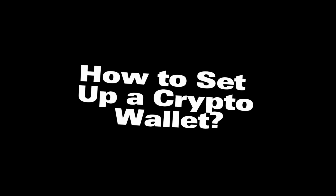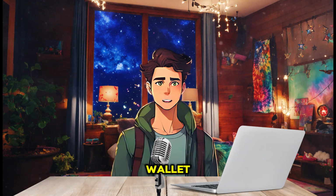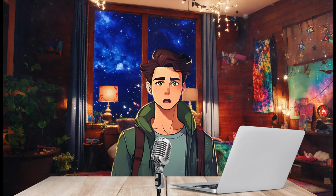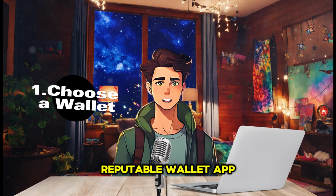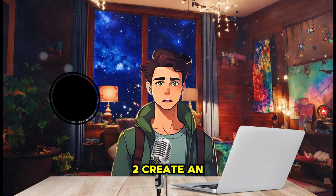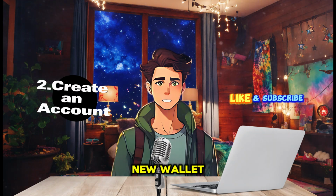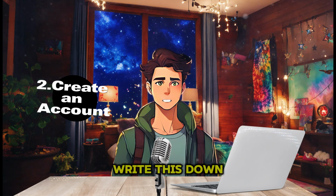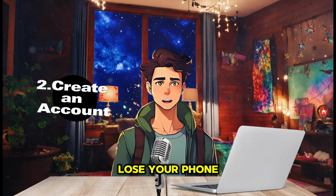How to set up a crypto wallet. Now that you know the difference, let's walk through how to set up a crypto wallet. We'll go with a hot wallet for this example since it's easy to get started. 1. Choose a wallet. Head to your app store and download a reputable wallet app like Trust Wallet, MetaMask, or Coinbase Wallet. 2. Create an account. Once installed, you'll be prompted to create a new wallet. The app will generate a seed phrase, usually 12 or 24 random words. Write this down and store it in a secure place. This is your backup in case you lose your phone or the app.